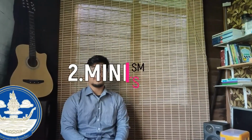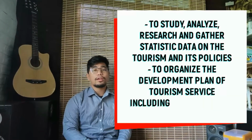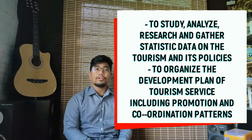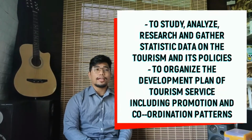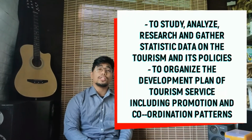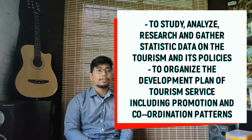Second, the Ministry of Tourism and Sports. The Ministry of Tourism and Sports was established in 2002 to develop, support, and promote industrial tourism, sport, and recreation. The Department of Tourism's main authorities are, first, to study, analyze, research, and gather statistic data on tourism and its policies, including tourism management and development plan and policy.